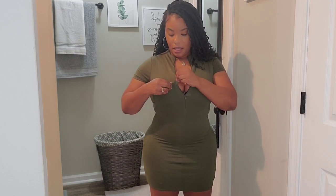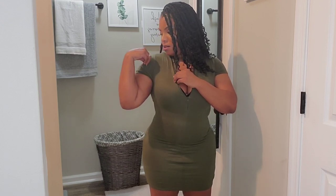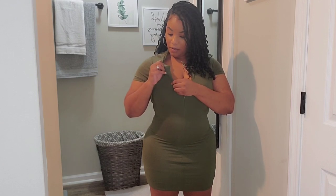And yeah, it's an olive green. Love it. It's also in a size large. Now, the material of it, I feel like it's like doubled. Actually, I don't even know the material of this, but it's really thick. It's like it has two layers of the same material on top of each other, which is good since you ain't got to worry about anything being see-through.